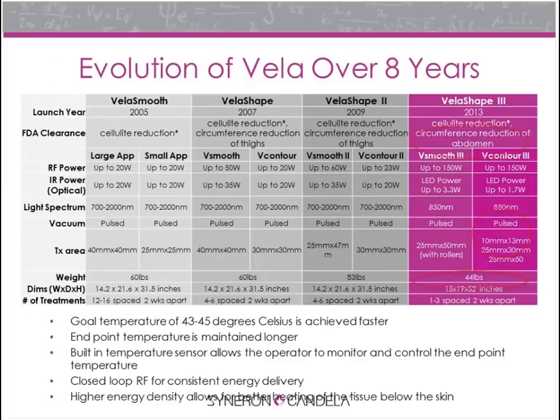And the evolution of Vela has been over many years, and we talked about the tried and true technology launching in 2005 and now becoming more advanced in 2013. And I know a lot of people who are listening probably think, oh, I've heard of Vela and it took so many treatments in the past to get results. It didn't really work for cellulite because it always came back.